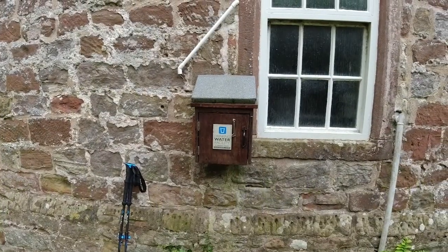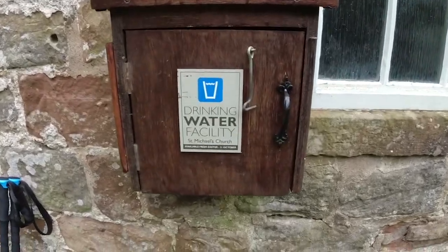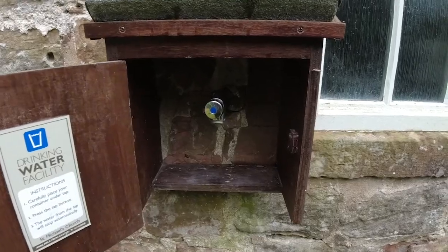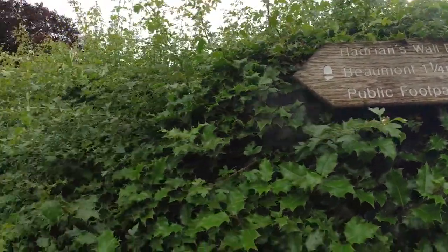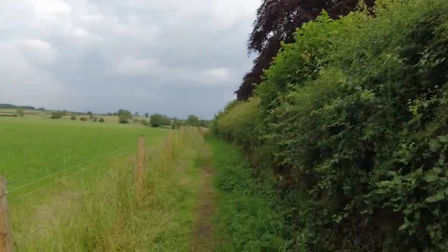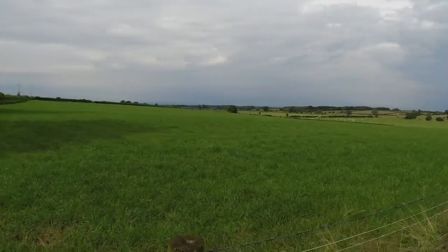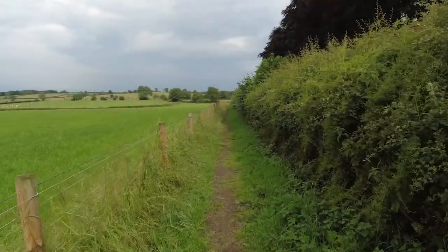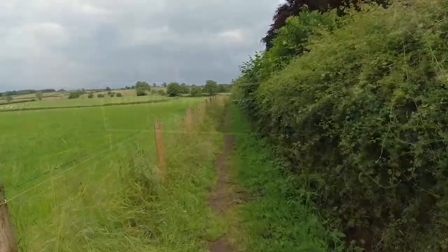Around the back of St Michael's Church in Brough by Sands there is a little box. It says drinking water facility. Open it up. Bowness, 1¼ miles. That's where we're headed towards. Up until now, the walk from Bowness on Solway has just been on the road.